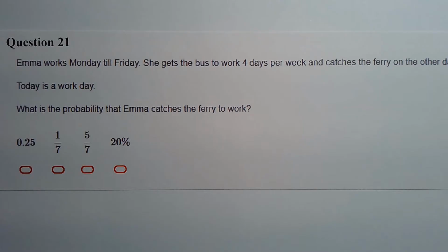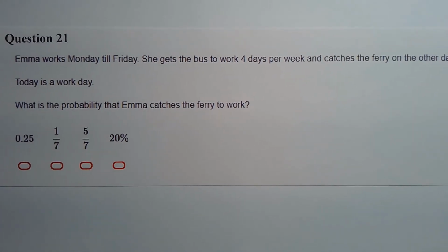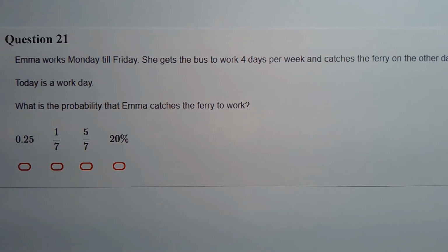Question 21. Emma works Monday till Friday. She gets the bus to work 4 days per week and catches the ferry on the other day. Today is a work day. What is the probability that Emma catches the ferry to work?